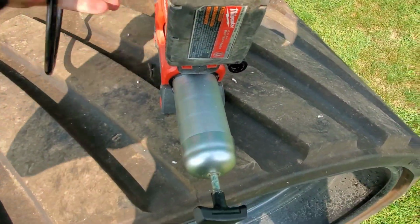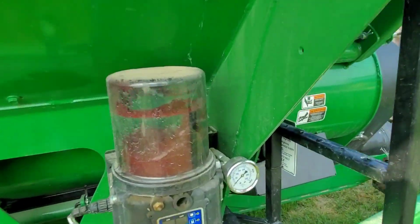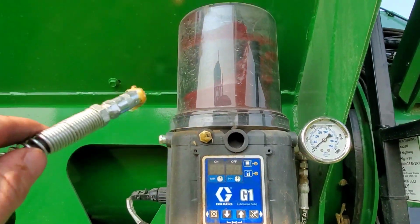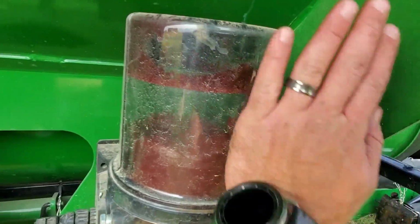Okay, well, we've hit every grease zerk on here, and I don't have a lot of grease left, but what we do have left, we're going to pump into our auto luber here, and we'll have to get some more grease and try and get this thing filled up pretty soon. Okay, I did get it pumped into there.